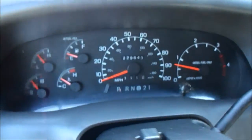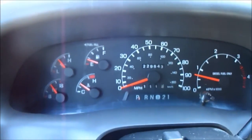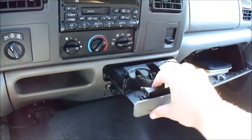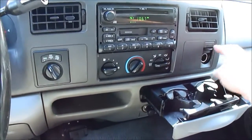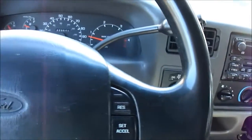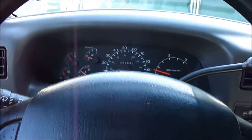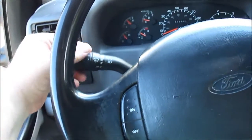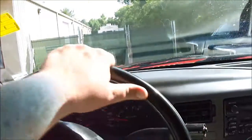Absolutely no engine lights on, nothing lit, no problems with any of that. Non-smoker. Got your cup holders, extra power outlets. It is shift on the fly. You don't have to have a big lever you got to mess around with. Windshield has no cracks in it. No problems there. Headlights all work. Wipers work. I want you to see how it goes up and down the road real quick.